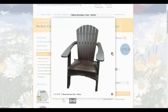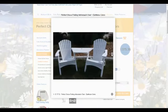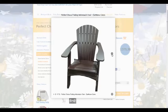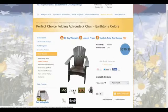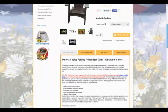This would be the mocha color. This again would be the white color. And here's another of the white color with one of the little head-to-head tables between them. And here's another shot of a mocha color. All right, so they come in four different colors. And again, these fold for ultra easy storage.